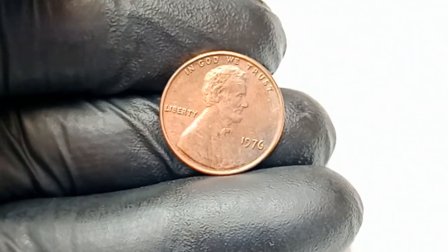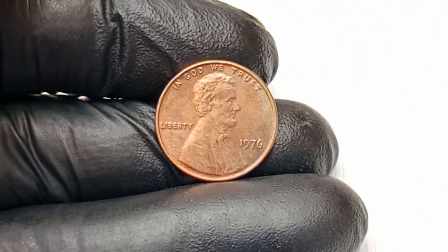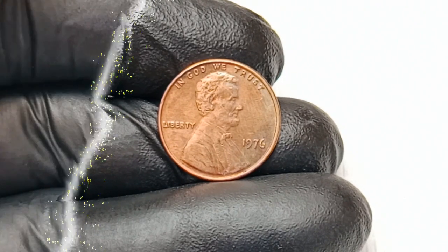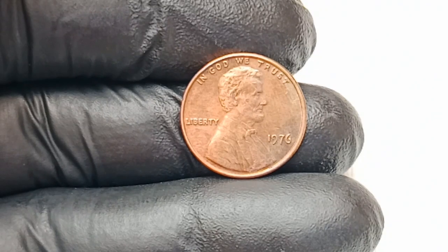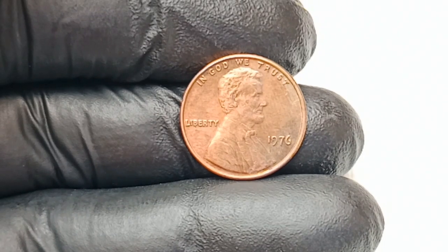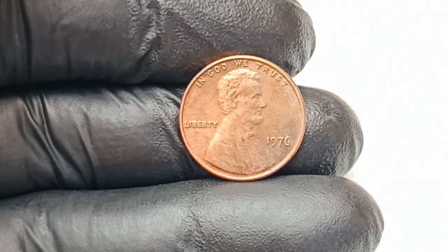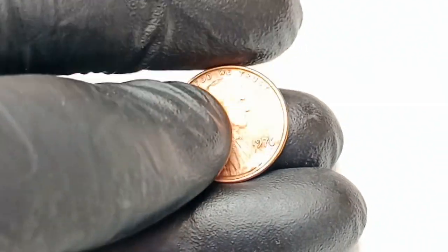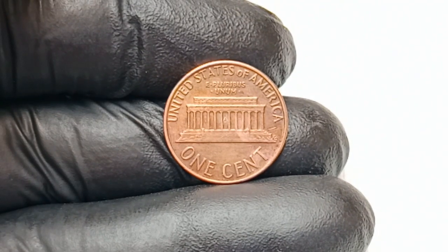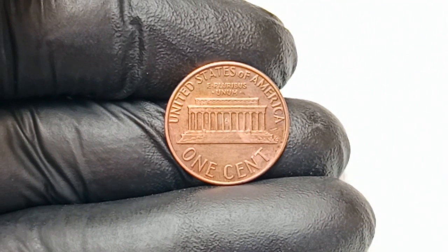The 1976 1-cent coin embodies much more than mere metal. It serves as a representation of a moment in time, a reflection of pride in American heritage, and an opportunity for collectors to connect with history on a personal level. As emotion intertwines with monetary value, the 1976 penny resonates on multiple levels, transforming it into a cherished collectible that reflects the spirit of an entire generation.